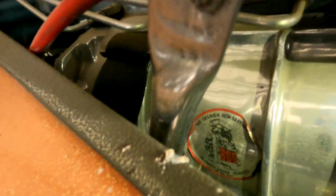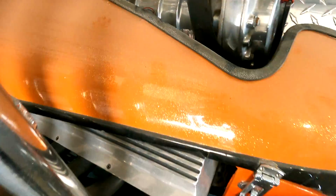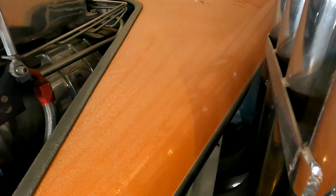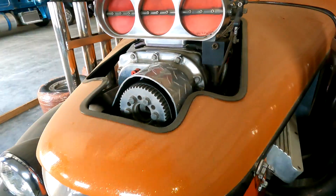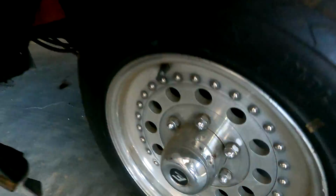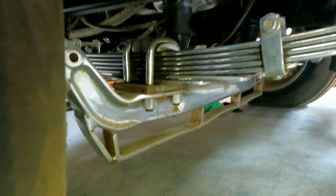Actually fits in there pretty good too. Let's see what the blower says on it. Blower drive service. We deliver horsepower. Oh, it's got an 861 stamped into the front. All the injector lines. Oh yeah, he's got big bump stops on here for when it comes down.